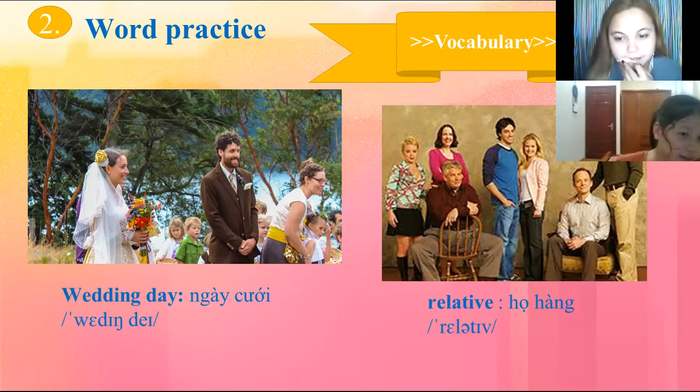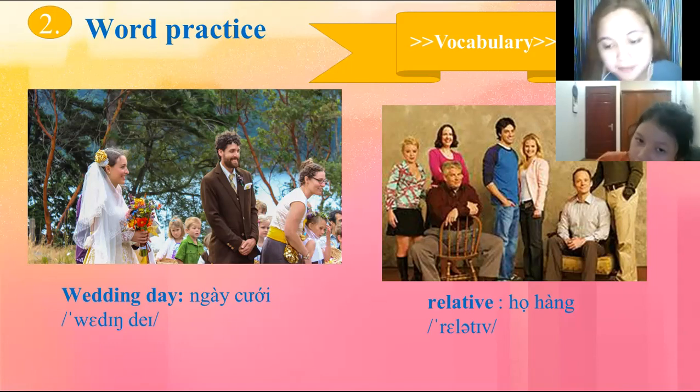The bride. My mom wears a white-pink dress, and my dad wears a black costume. Ah, okay. So your mom wears a white dress and your dad wears the black coat. Oh, okay. Very good. So how about the second picture, Anne?